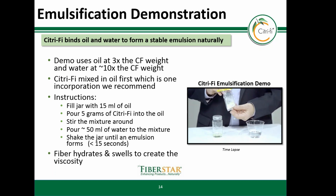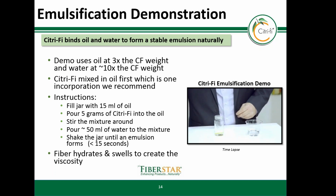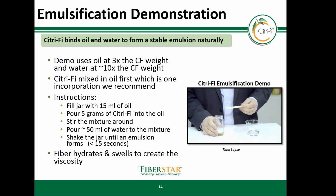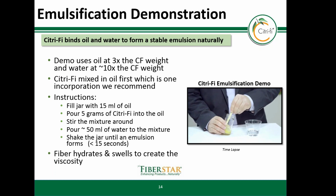Here, we will demonstrate Citri-Fi's natural emulsification properties. This demo uses oil at 3 times the Citri-Fi weight and water at 10 times the Citri-Fi weight. The Citri-Fi is mixed into the oil first, which is one method we recommend. We fill the jar with 15 mils of oil and pour 5 grams of Citri-Fi into the oil.